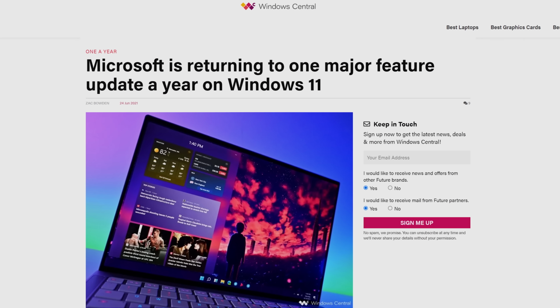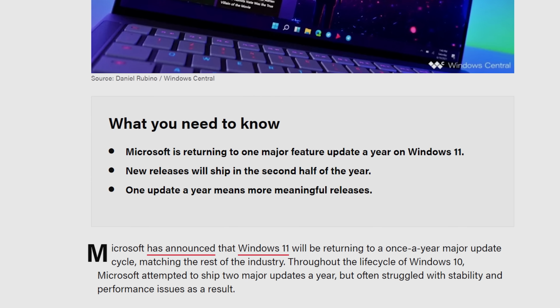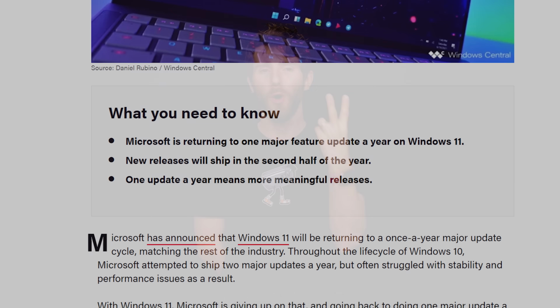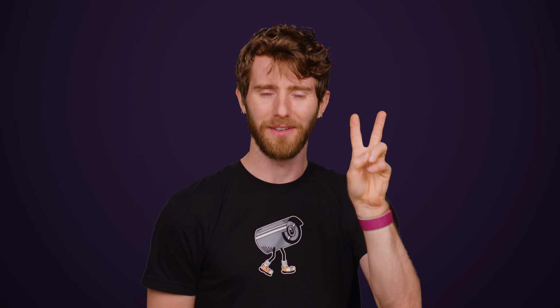Microsoft says updates are now 40% smaller, and the OS will only get one major feature update a year instead of two. So hopefully you won't have your system slowing down or getting interrupted as often. Wow, that really is a positive spin on not getting as many new features as often. Haha, good job, Windows 11. So what do you guys think of the changes? Let us know in the comments.